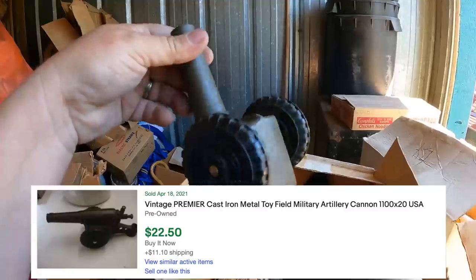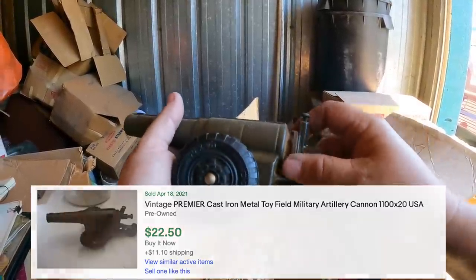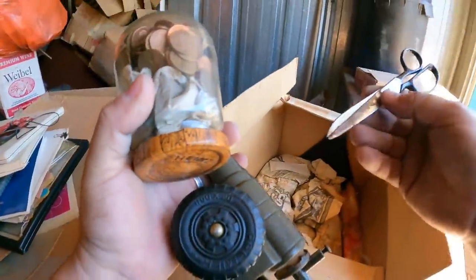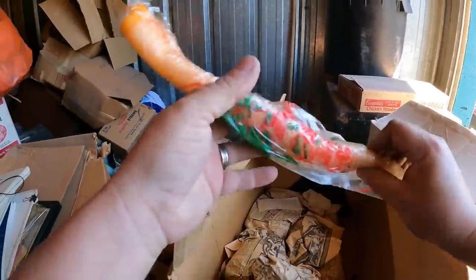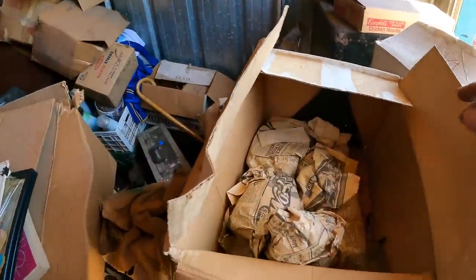1100 by 20. That is something different. I wonder if this is a real firing cannon. Could that be? I'm gonna have to look that up. That's actually really neat. And there's an old pair of scissors. It's kind of funny because I was just saying, like, oh, come on, there's a melted candle. It actually looks like a carrot melted.